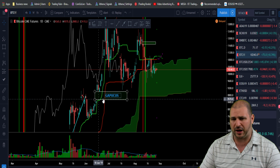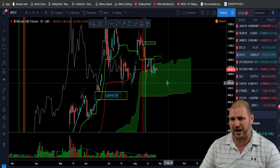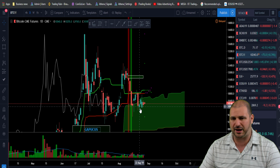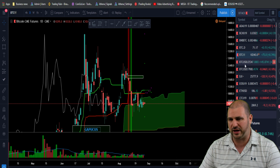And remember that weekly Kijun sitting right in this gappy kiss area. So it wants to get back there eventually. But right now we have this pulling magnet top. It's trying to pull it back up there. So let's wait and see where that goes.